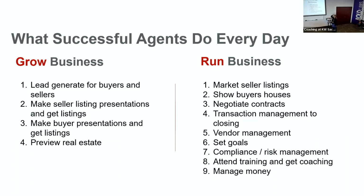When you lead generate for buyers and sellers, and this one is more focused towards buyers, you want to make sure you are prepared. Even if you've never had an appointment before, prepare as if you are going to do one, such as a listing presentation. We have a ton of resources here in the office that can help you put together a listing presentation, and also buyer packets.